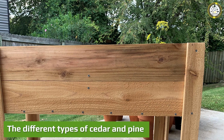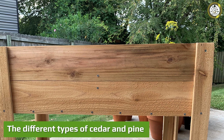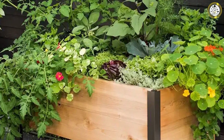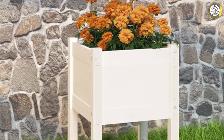The different types of cedar and pine which can be used for making raised beds. The individual type of cedar or pine which you choose to make your raised bed will likely depend on what's available in your area and the cost. It is important to weigh these factors against the characteristics of the wood to choose the most suitable for your raised bed.